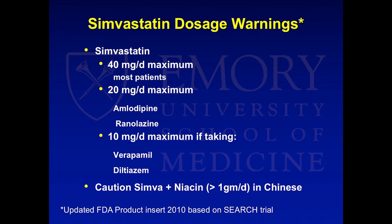Dosage warnings, cardiologists need to know this because this is where cardiologists can get into trouble. As you can see there, Simvastatin, which was used in the SEARCH trial, after it was published, came up with these warnings and led to a black box. The rule of thumb, I say, if a person has active coronary disease, especially an angina patient who may be put on calcium channel blockers or amio, just don't give them Simvastatin. The maximum dose of Simva is now 40. It used to be 80 because of these problems.